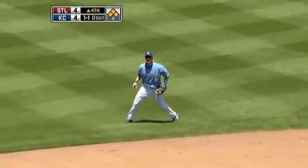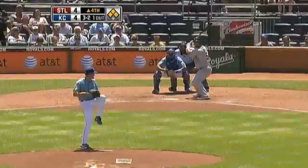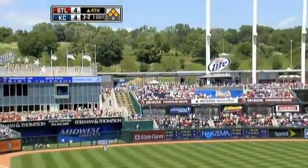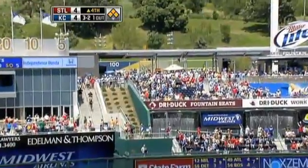Infield fly rule has been called, so Rasmus is out. Drilled to deep left field. Unbelievable.